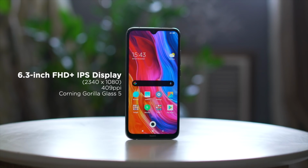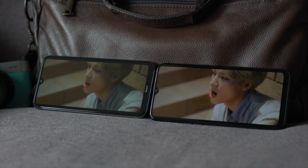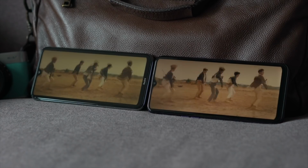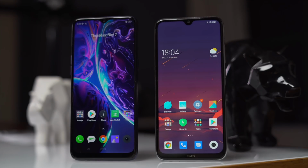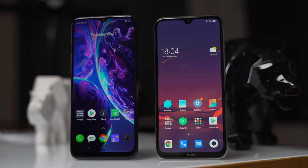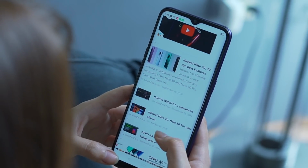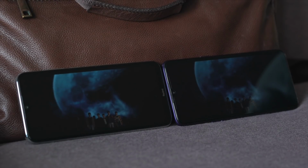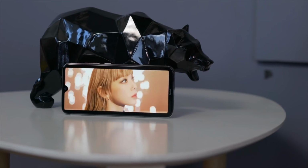Focusing on display now, the Note 8 has a 6.3-inch screen while the Realme 5 has a bigger 6.5-inch display. They're both IPS panels, however the Realme 5 only has a resolution of 1600 by 720, so expect brighter and more vivid colors from the Redmi Note 8's 1080p display. Both do have slim bezels and slightly thicker chins, but the Note 8 also has Gorilla Glass 5 protection, while the Realme 5 gets Gorilla Glass 3 Plus. They both have good viewing angles and you won't have any problems with their outdoor visibility, but for overall display quality, I think you guys will agree that it's the Redmi Note 8 on this one.